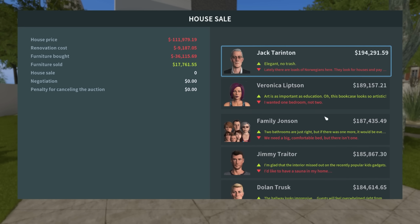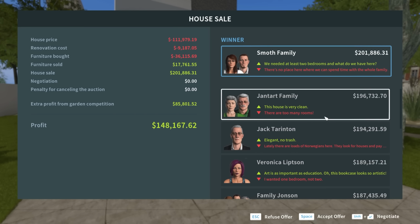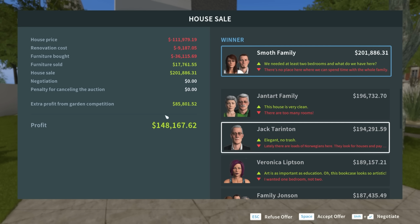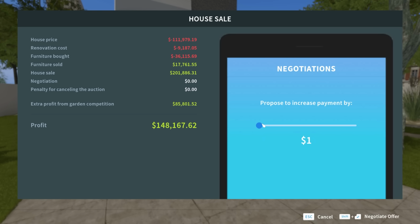So what did we put into this house? We put about 155, put about 140 into the house. Yeah, okay, that's pretty good. And we made 148,000 in profit. But of course, we got to negotiate just a little bit.